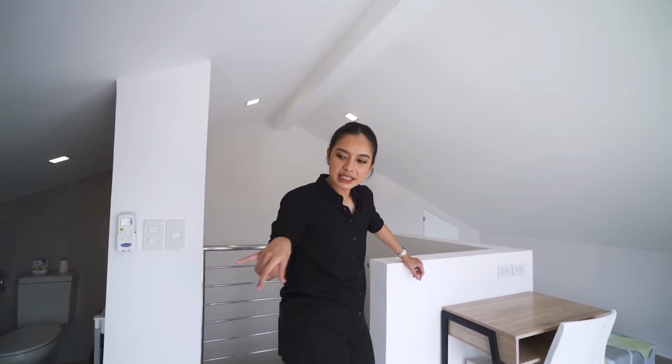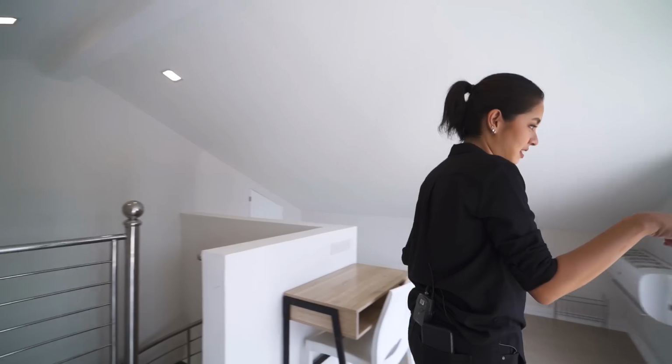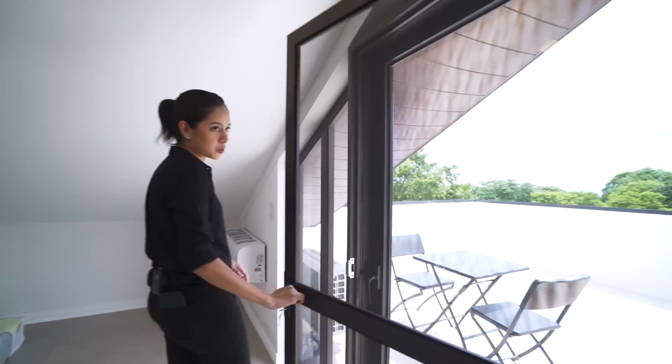And in this case, nilagyan nila na single beds on either side. So this is a nice playroom, to be honest. It's my pang study table. But this, I think, is the pièce de résistance.